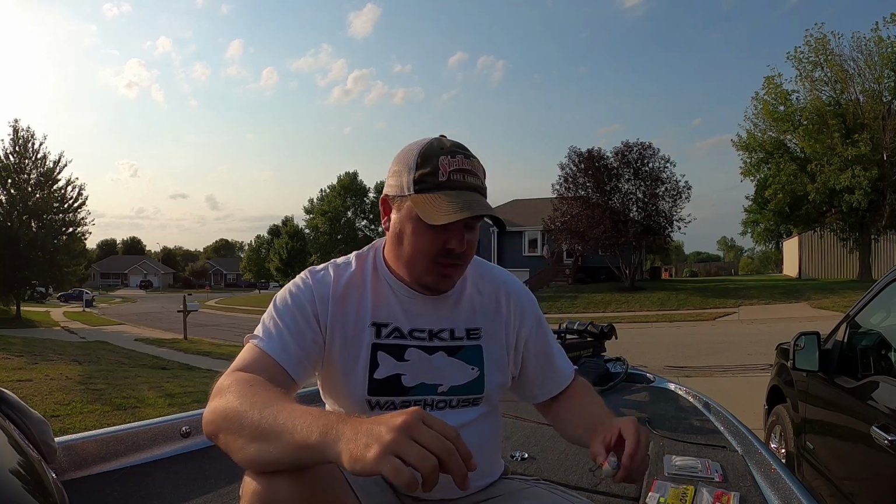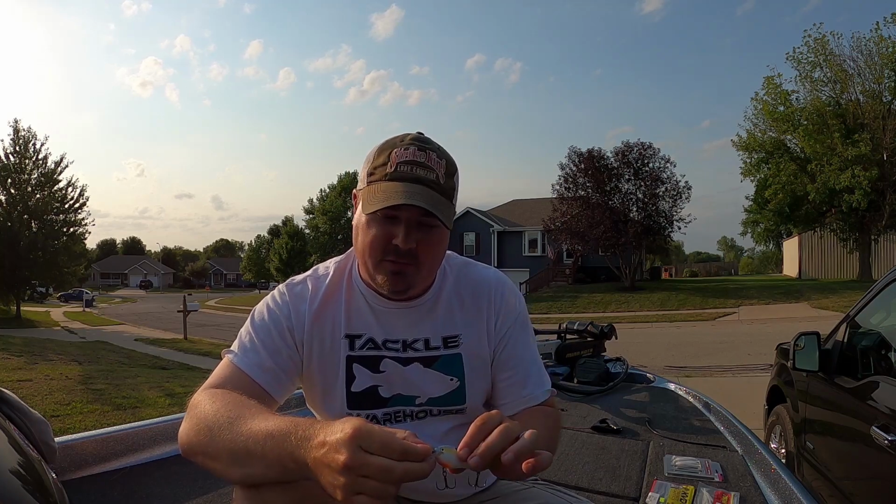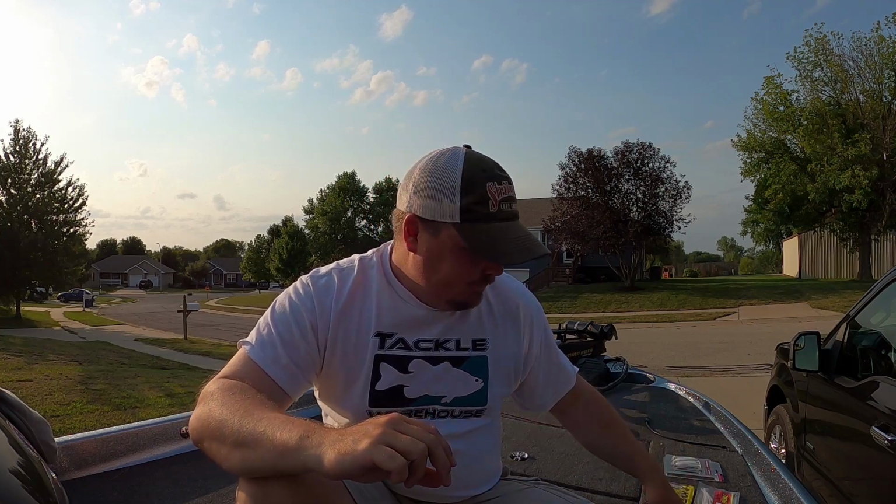And as you can see, I have both of these in the same color. I'm a sexy shad guy. If you're in really chocolate milk water, I'm chartreuse and black back. I mean, I stick to those 2 colors almost exclusively for squarebill fishing, shad or chartreuse and black.